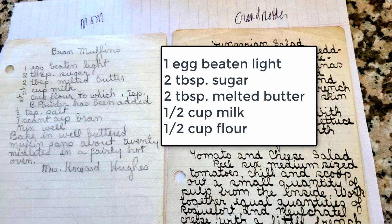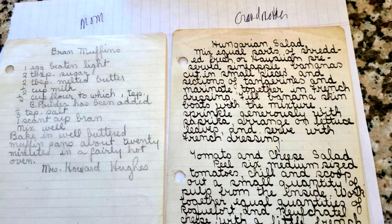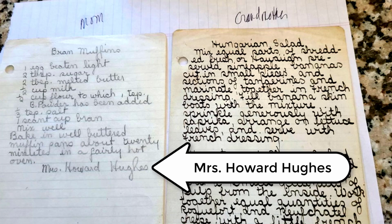One egg, beaten light, 2 tablespoons of sugar, that's an abbreviation, 2 tablespoons of melted butter, half a cup of milk, half a cup of flour. Okay, with this recipe, here's the final challenge. Who gave this recipe? Who wrote it? A Mrs. Howard Hughes.